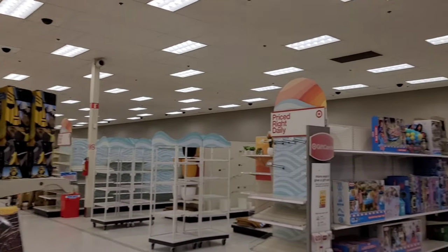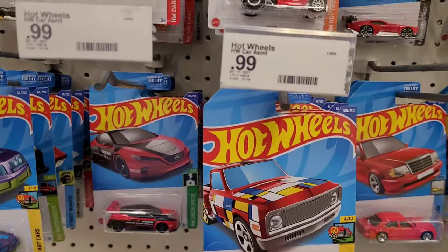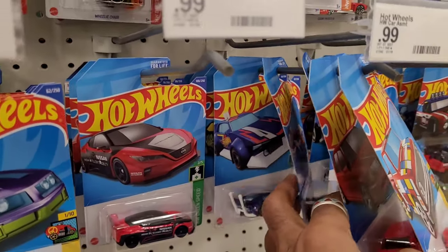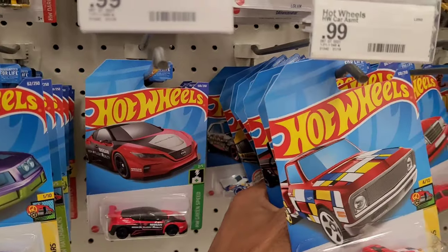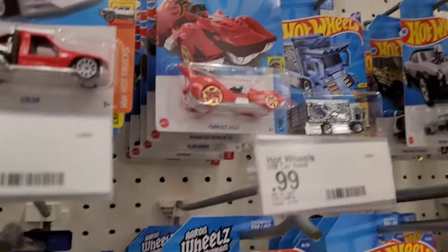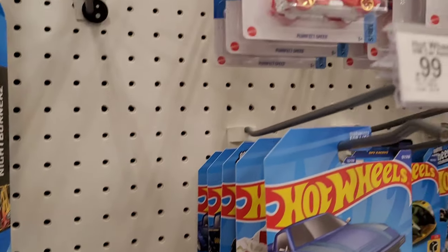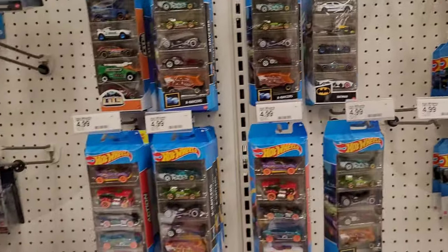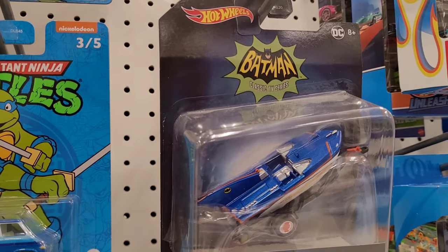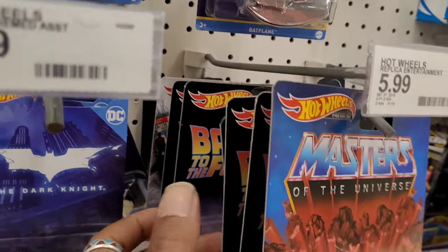Wow. Target is going through some changes. Love that Studebaker still. Looks like I missed a new case drop a while ago, it would appear. That's okay. It's okay. Not too bummed. Gosh, I want that. $5.99. Oh. More of these.